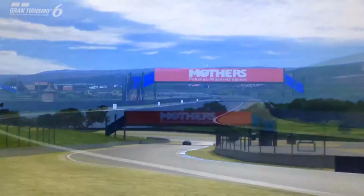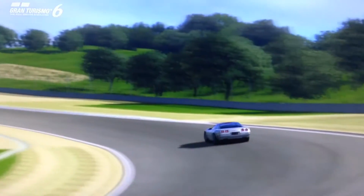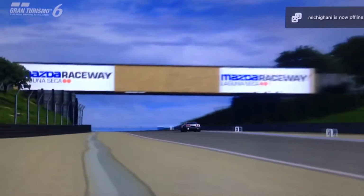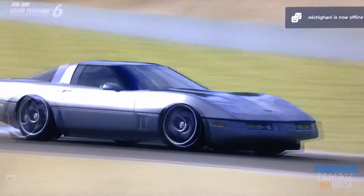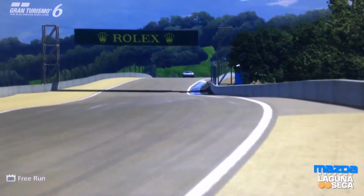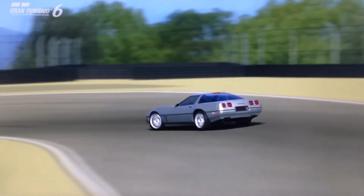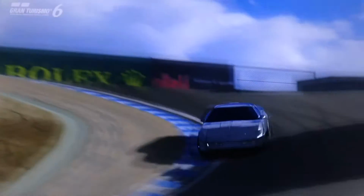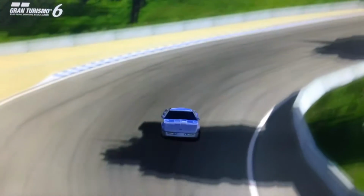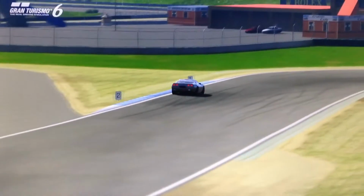Now, is it really worth that price? Should you buy this car instead of, or perhaps as well as, the C7, or even the C6, or the C5? The C6, of course, especially the ZR1, is a massively popular supersports car on Gran Turismo. One of the most popular, in fact. So is this car really justified? Is it worth buying? Well, I would personally say definitely yes, just from a personal point of view. But if you're talking facts, I would also say yes.